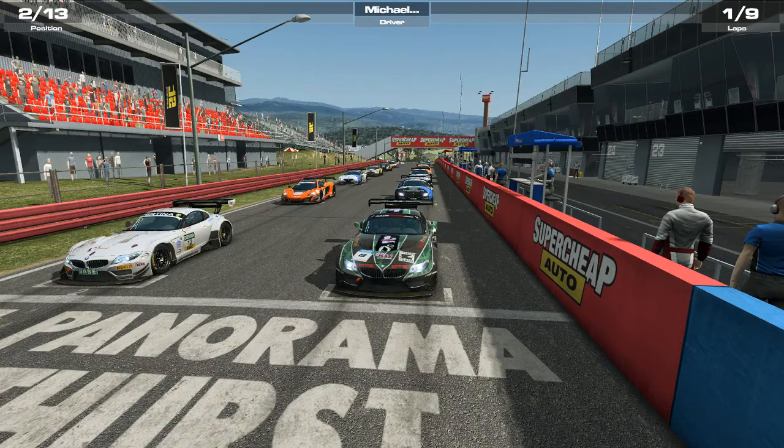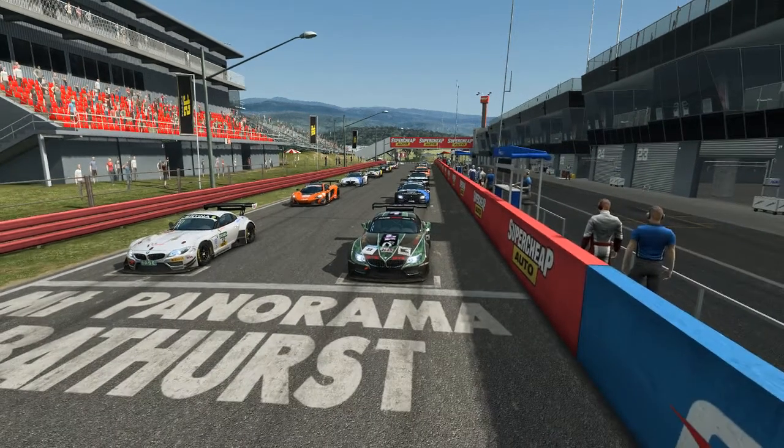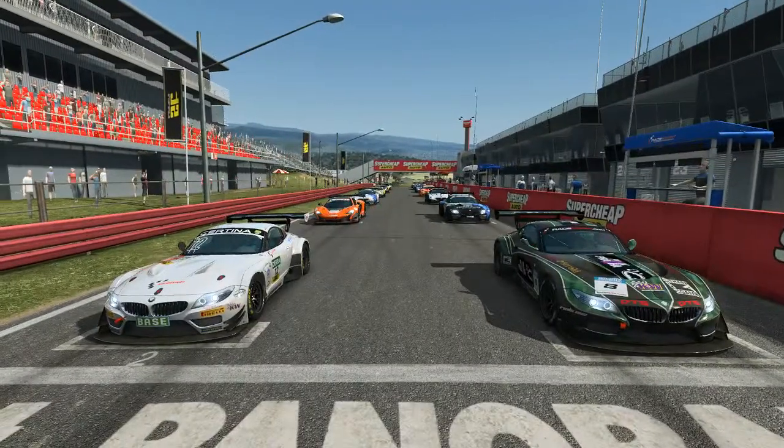Alright, it's time for race 2 of the weekday series here from Bathurst. Reverse grid, as per usual. And once again, it's doing that grid thing where I can't really see all the cars. So we're going to do the free cam walk and hope it works a little better this time. And that's really all there is to that. Sorry if I'm making any motion sickness.